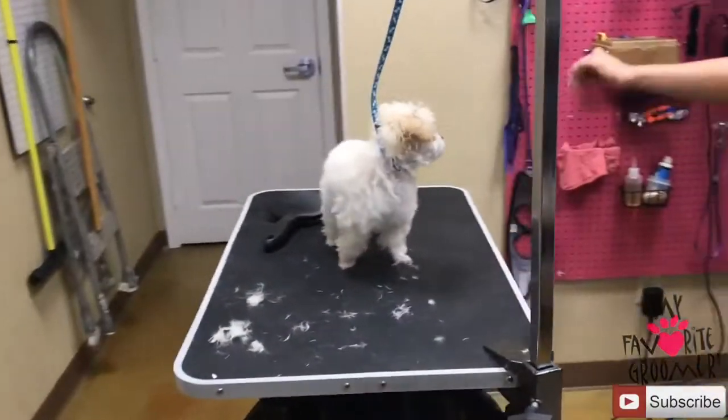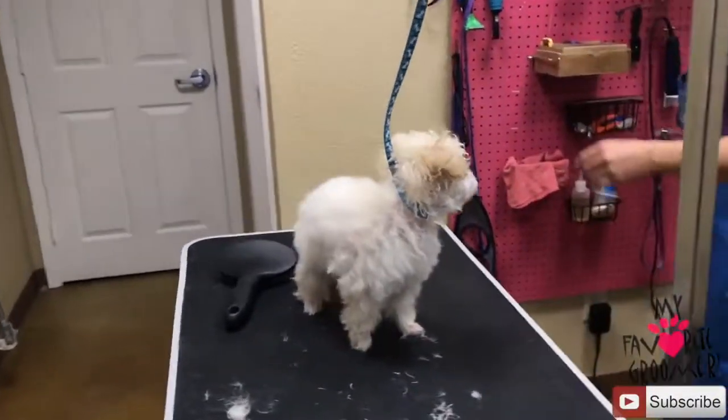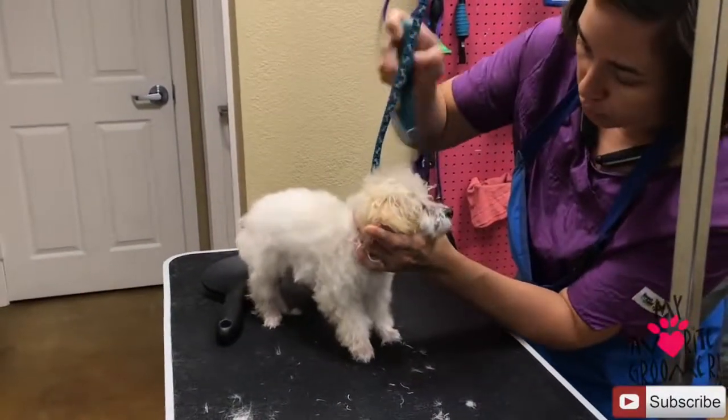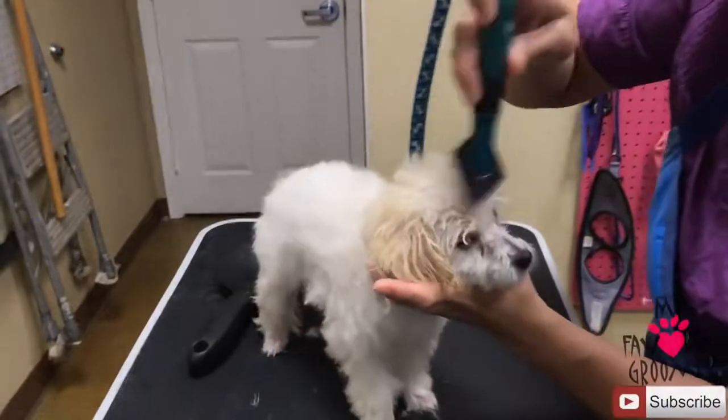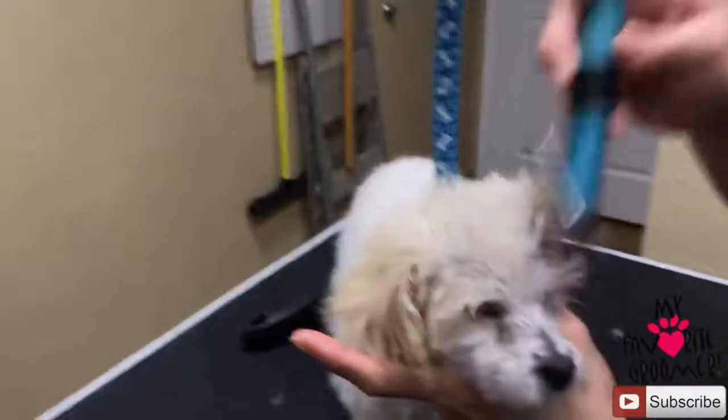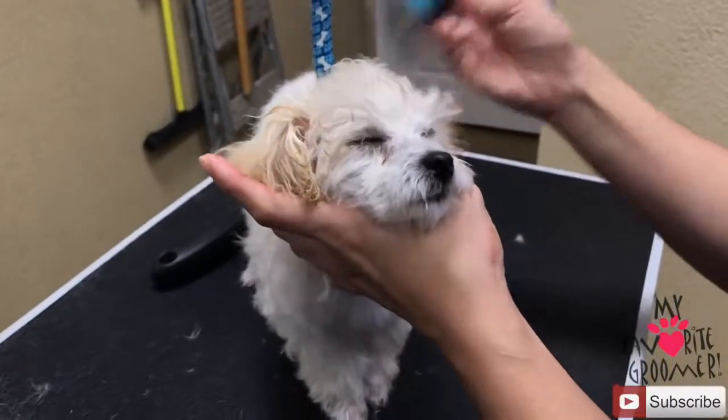I'm going to do a little bit of just shape up here, but we're pretty much done because it's just too much in one period. So I'm going to brush all this up. This is not the brush for brushing. This is a brush for shaping and moving hair, okay?